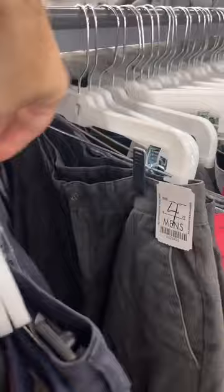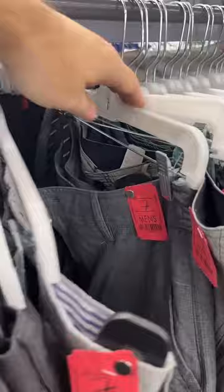Polo Ralph Lauren. They are brand new with tags. The Tyler short. I mean, they're only $5. I'm going to pick these up. I mean, I probably can get 25 for those. That would normally be a pass, but they are brand new with tags, so we'll scoop those up.